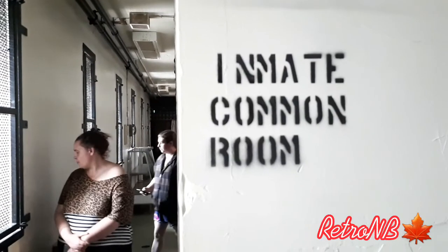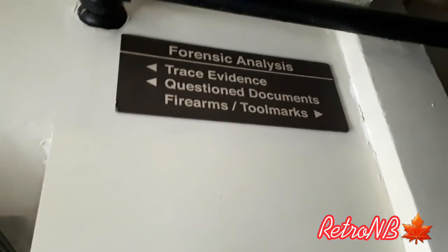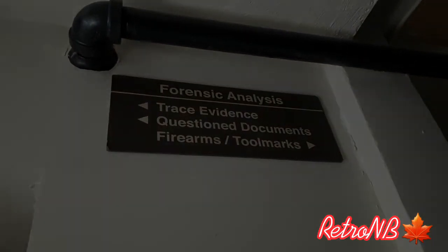A little over 20 years ago in 1998, and it opened in 1875. It's the second oldest provincial jail in Canada. It's the only privately owned jail in all of Canada, and it's the only jail in Canada where you can willingly spend a night in a jail cell.